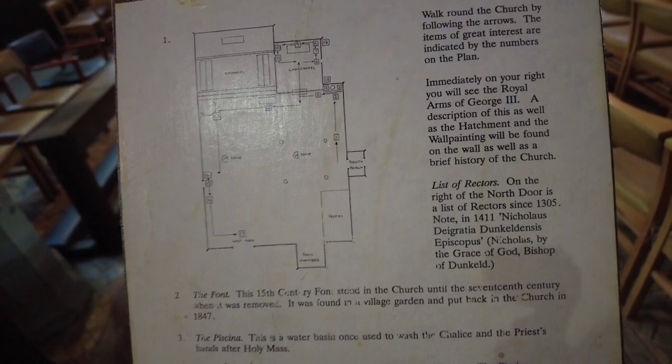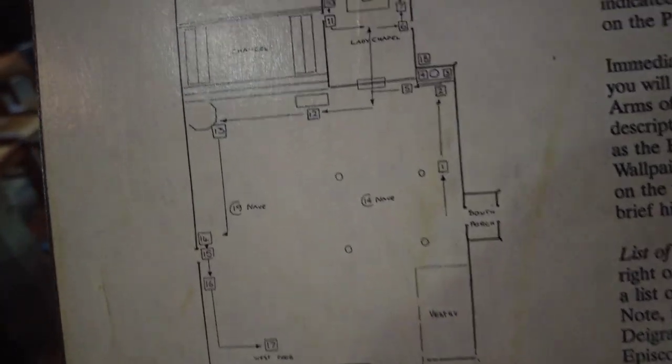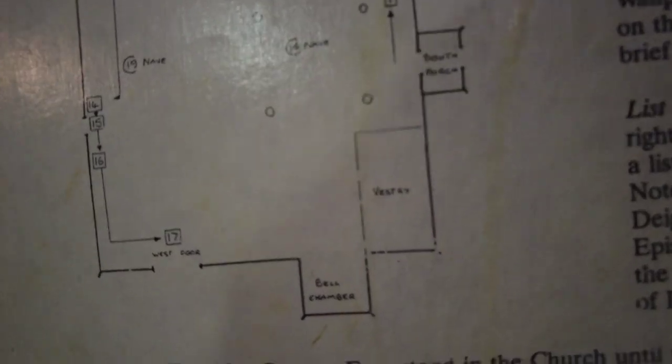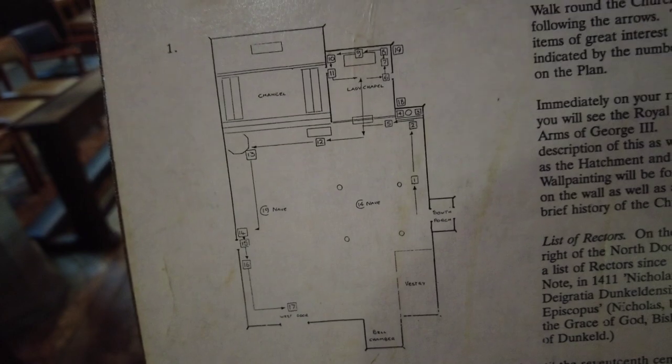So right, just before we go, there is a little bit of information, thanks to the two lovely ladies that have provided this for me. You see there is a map there telling you about the church. So you've got the chancel, the naves right there in the middle, south porch. It's quite cool, so if you do want to pause the video and take a look at that, then feel free to. And panning all the way down.